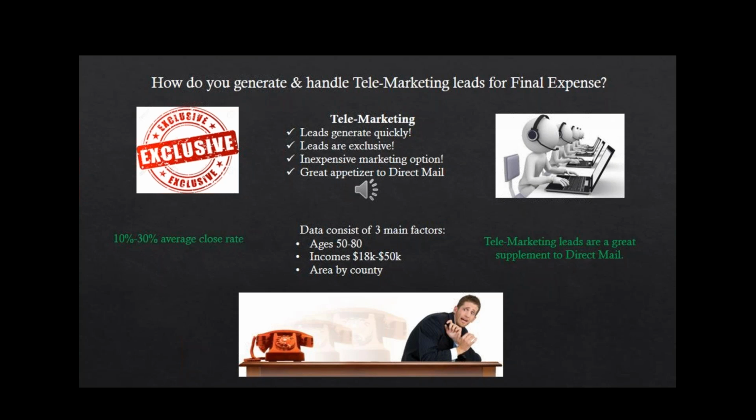It's been that way for years. Now, as far as generating telemarketing leads, data consists of 3 main factors. You got ages between 50 and 80. We know that. That's the senior market. Now, we can actually increase that up to 85. We can cover to 85.